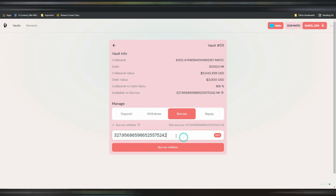I am not getting 100% of what I can withdraw because one of the things that you have to be careful of is that this number does not go below 150. If it does go below 150, then your vault can be liquidated. And that means that you're going to lose the funds that are in here. You're still going to be able to keep the MI tokens that you got for it, but you lose your base, your collateral. So you don't want to do that. Okay, so just leave a buffer, okay?